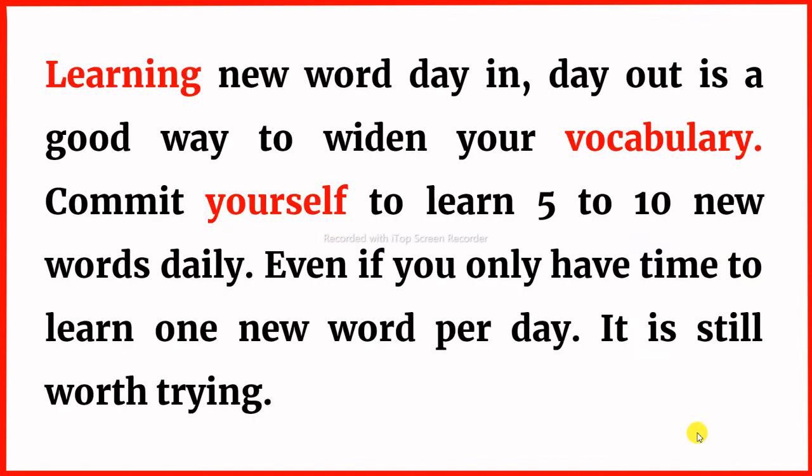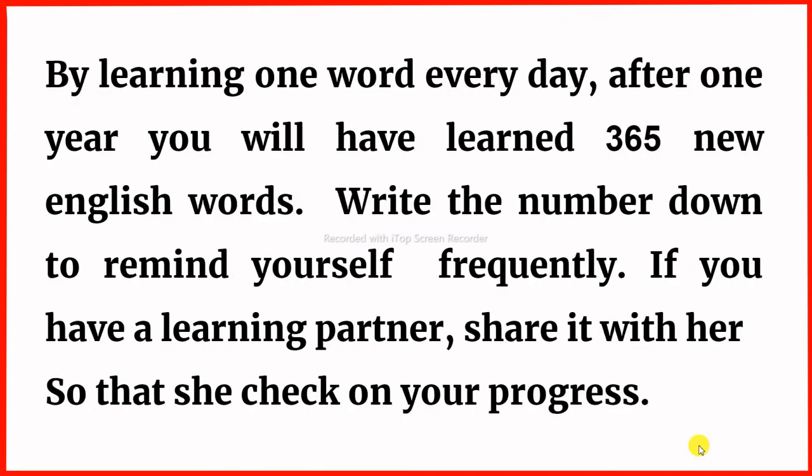Learning new words day in, day out is a good way to widen your vocabulary. Commit yourself to learn 5 to 10 new words daily. Even if you only have time to learn 1 new word per day, it is still worth trying. By learning 1 word every day, after 1 year you will have learned 365 new English words.